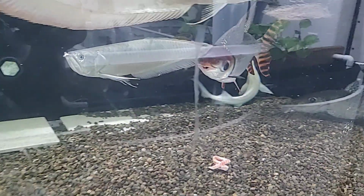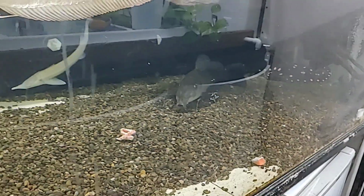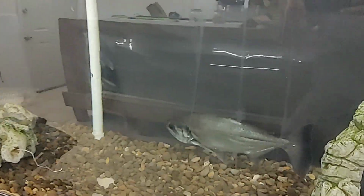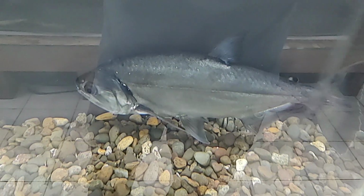I just fed, that's why the water is a little cloudy. I tried feeding them some salmon, and they're hit and miss on it. It's always gone by the end of the night, so it's getting eaten. Everyone else seems to like it. The vampire tetra is just eating it up. He loves it, and he's a finicky eater.